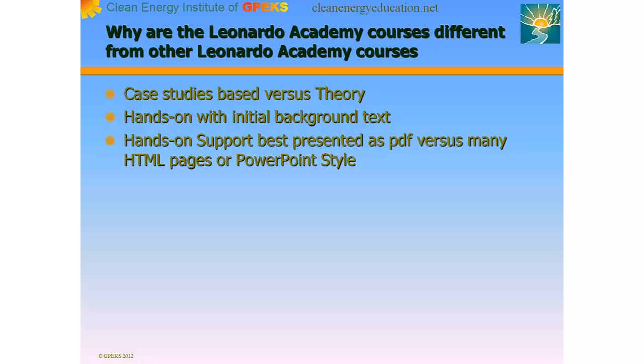So we decided to go that way, and also PDFs allow people to, let's say, print the document and just follow the steps. You minimize the amount of paper that you use, or if you want to also follow the steps on two screens, one screen with the PDF file and one screen where you practice on your RETScreen, that is more effective than just using a multitude of small HTML screens that people have to spend a lot of time navigating through.